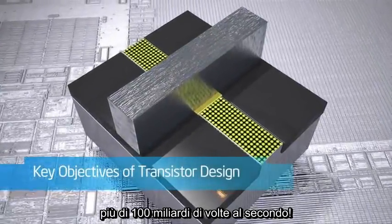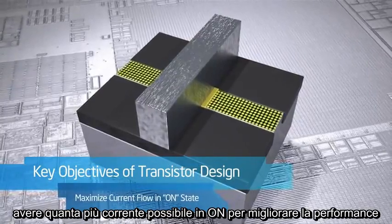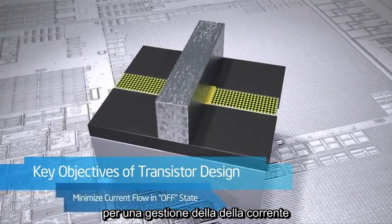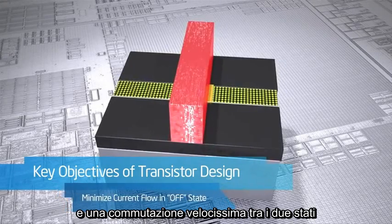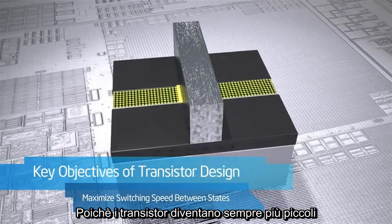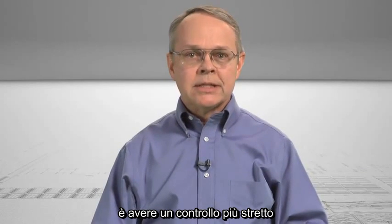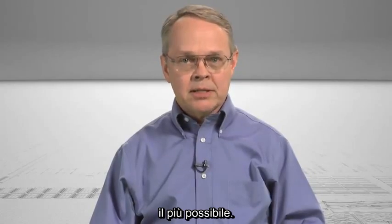Some key objectives in transistor design are to have as much current flowing as possible when in the on state for performance, to have as close to zero current flowing when it is in the off state to minimize power usage, and to switch very quickly between the two states, again for performance. As transistors get ever smaller, one way to achieve this is to get tighter control by having the gate wrap around the channel as much as possible.